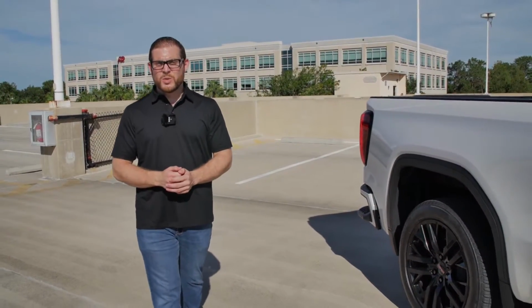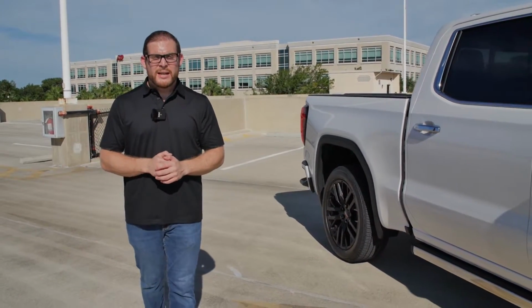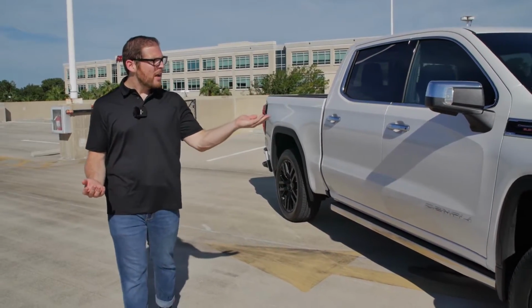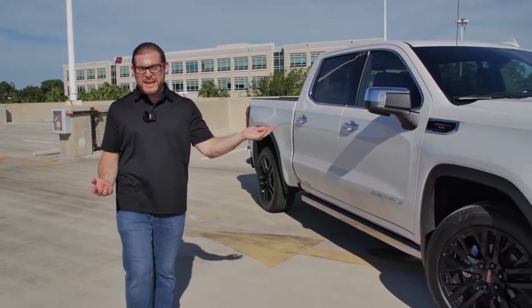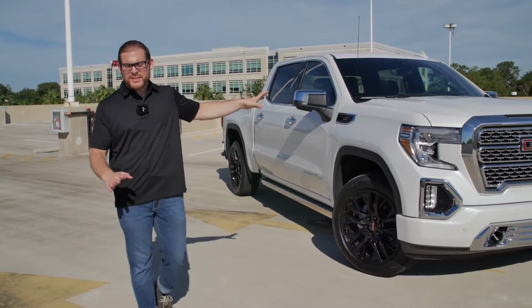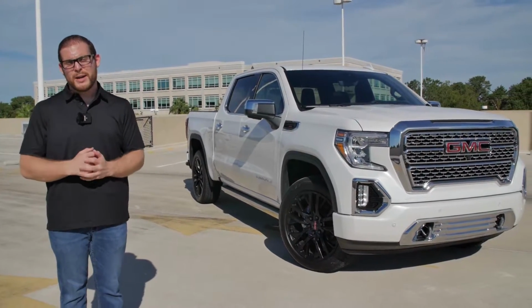So that was the 2020 GMC Sierra Denali Carbon Pro Edition. Now, you can obviously get a very basic GMC Sierra, but this Denali trim is going to start at about $58,000. The one you see here with the Carbon Pro Edition, this $1,000 white paint job, is about $71,000. Now, that is a ton of money for a truck.